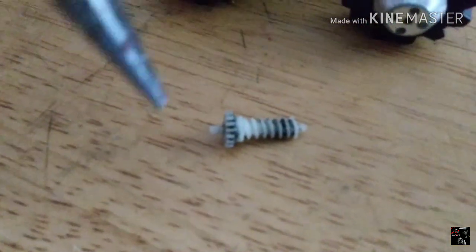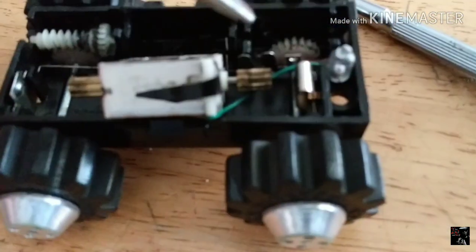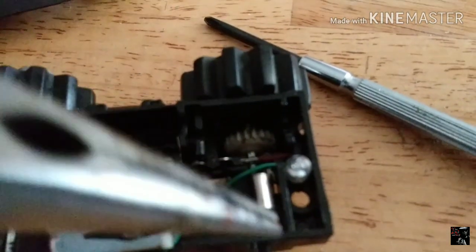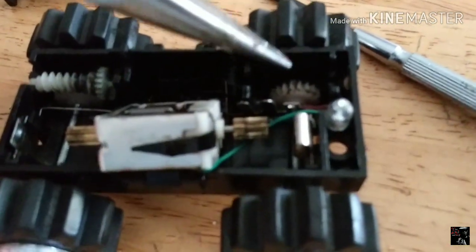If you look at this right here, it's all gunked up. This gear here touches the gear on the motor itself, and these spiral threads touch the gear here on the shaft, the drive shaft, or the axle rather. And I think what's happening is these two are not matching up, this here and these here.